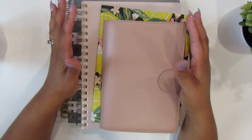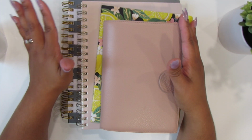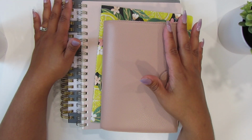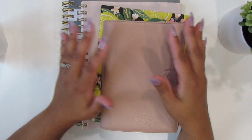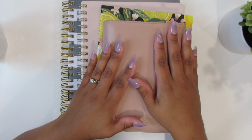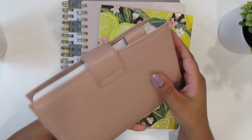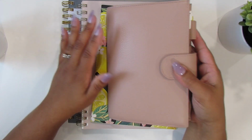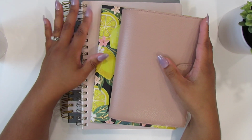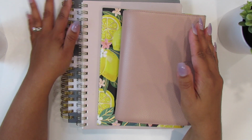It may do me good because I may be able to use my disc bound with my Hobonichi. You know, one can stay home and one can come with me. But we'll see, depending on how it works. If not, I'll just go back to my Stalogy because this is my baby. This is where I have everything. And I absolutely love this because it fits perfect in my purse.